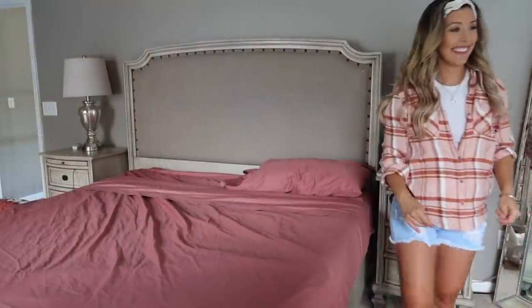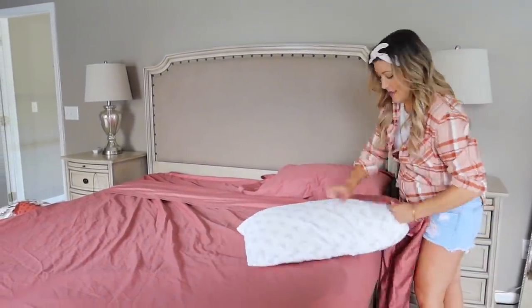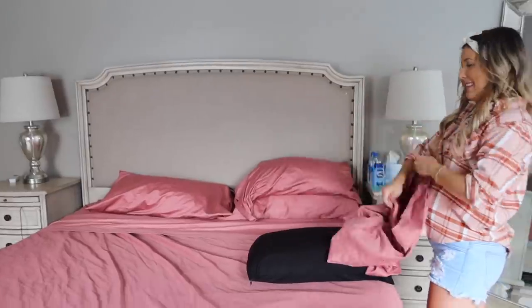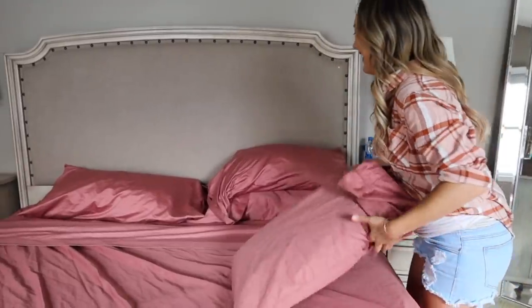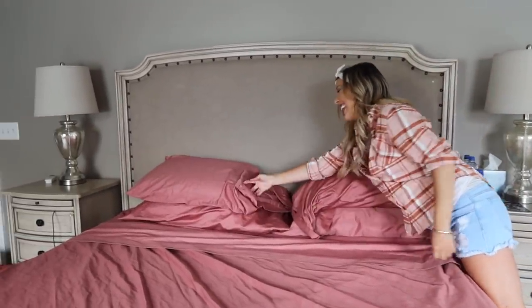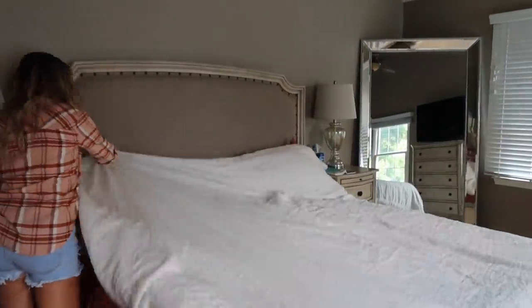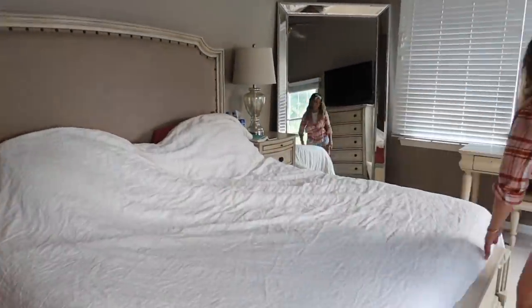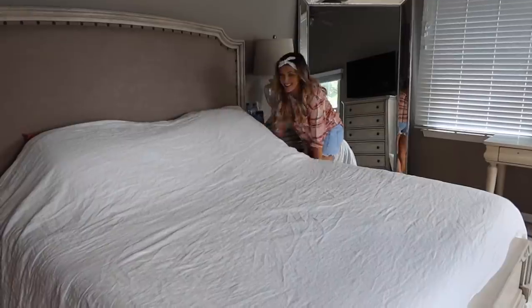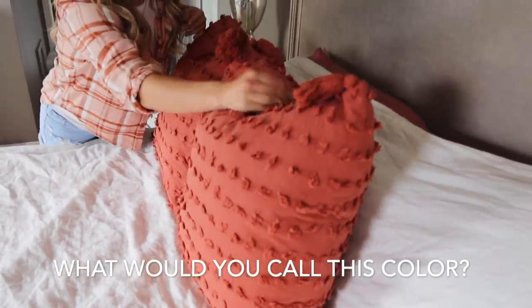All right, so let's put on those new sheets and pillows and throws. I will have them all linked for you in case you're interested, but it's just an easy way to change things up, add a big pop of color, and you'll have to let me know if you like the new look. Now, the label on the sheets said Dusty Rose, but you tell me what you would call this color. There was a little debate going when I posted a picture on Instagram, whether it was burnt orange or rust or terracotta. Either way, I like it for fall. Let me know if you do too.